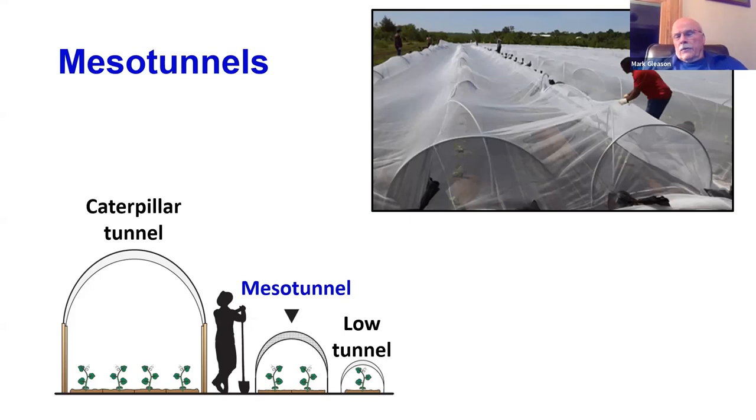This is like a window screen. If you look at it really close up, it's breathable like a window screen, but the mesh is small enough that those insects like cucumber beetles and squash bugs can't get through. We call them mesotunnels because the way we build them and the way a number of commercial organic growers have done them before us, they're about 3.5 feet high, which is larger than a low tunnel, but smaller than a caterpillar tunnel, and certainly smaller than a typical high tunnel that we think of.